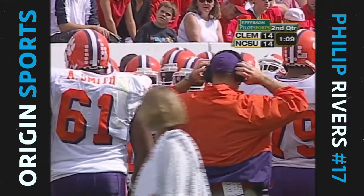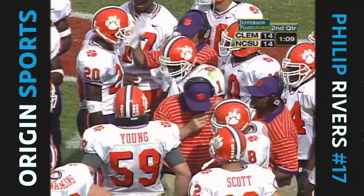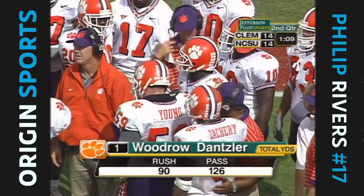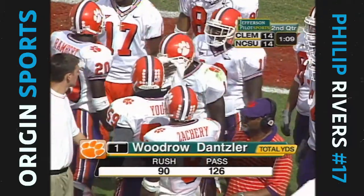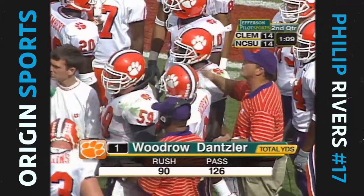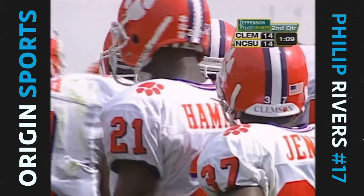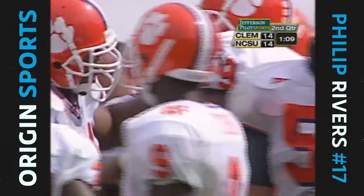90 yards on the day with a touchdown and, of course, a new standard in the ACC. First ever ACC player with 2,000 yards rushing, 4,000 yards passing in a career. Here's what he's done today. I mean, a touchdown for a game, a pass to boot. You take those numbers for a game, you say, okay, pretty good pass defense, but I'll take 90 yards on the ground. NC State, in the meantime, woeful on the ground at 13 yards. Dantzler has outgained all of NC State. And now he's pressing for another score at the 11-yard line.